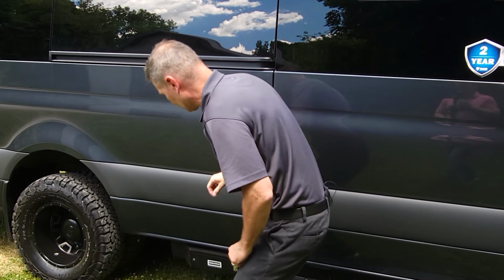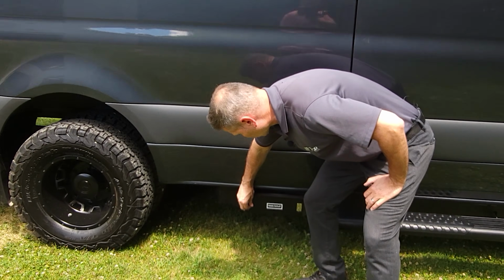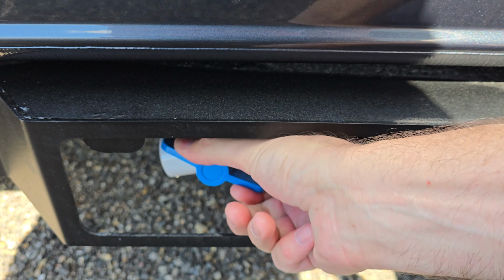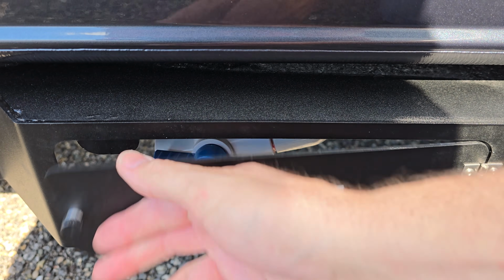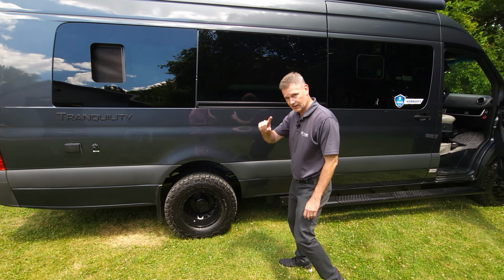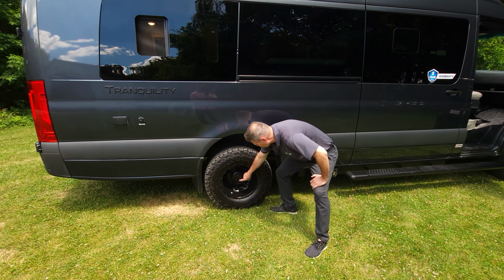Working our way down. Fresh water outlet is right here. So when you're ready to drain your fresh tank, that's the handle you're gonna turn. Notice it is encased in steel, so nice and durable for you. Love the blacked out wheels. Did you notice? Little Easter egg, Thor Motor Coach logo.